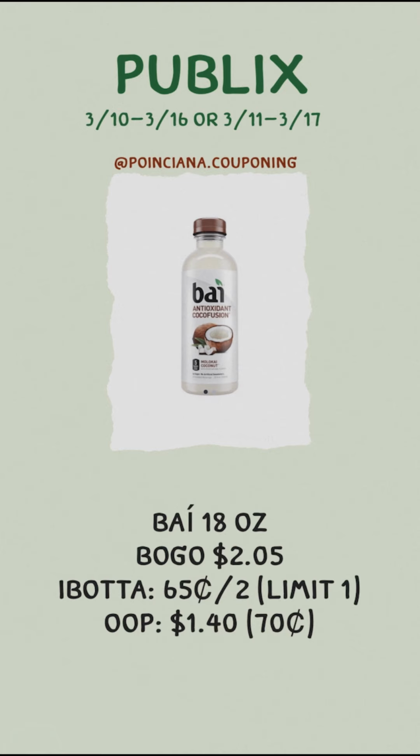The Bai drinks are going to be buy one, get one free for $2.05. There is a 65 cent off of two Ibotta rebate, making them just $1.40 for $2 or 70 cents each.